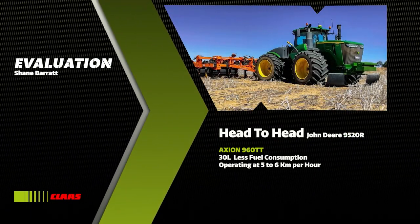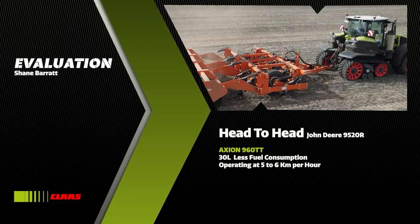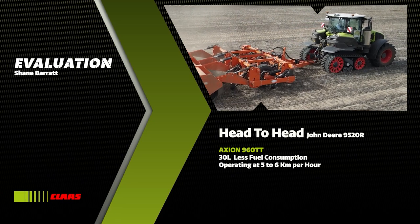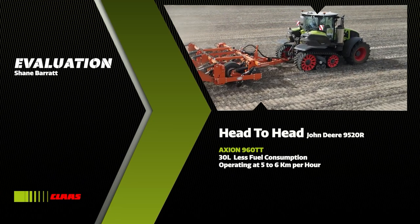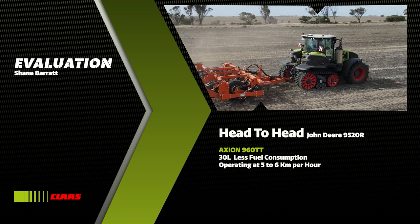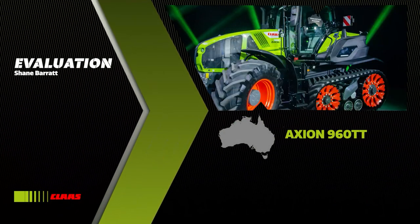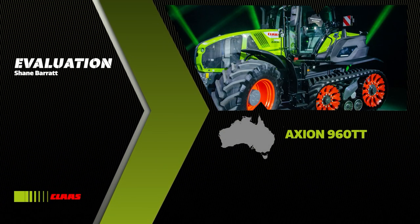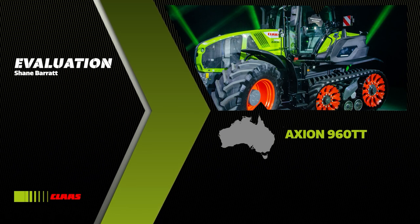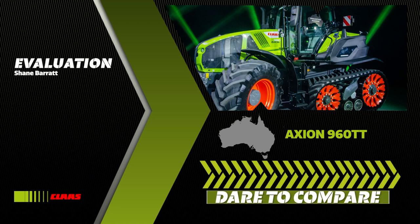We went head to head with John Deere 9520R articulated 4-wheel drive on 1100 LSW tyres, pulling a TTQ Raptor Ripper, and were able to compare with great results. Fuel consumption was 30 litres an hour less whilst operating at 5 to 6 kilometres an hour with less than half the amount of wheel slip. Both evaluation tractors will now become demonstration units to continue running one east and one west, with the program Dare to Compare, with more opportunity to show off and prove this winning combination.